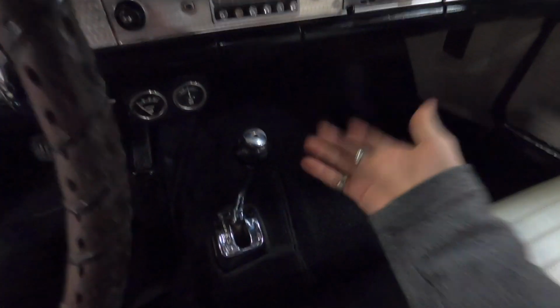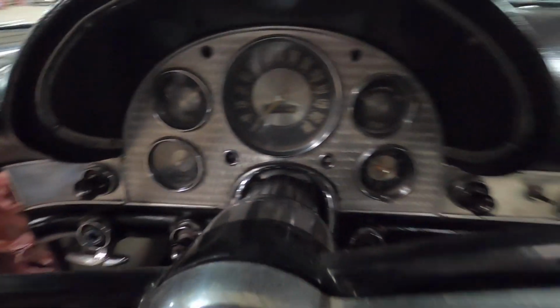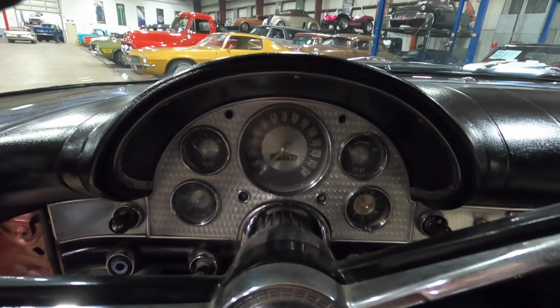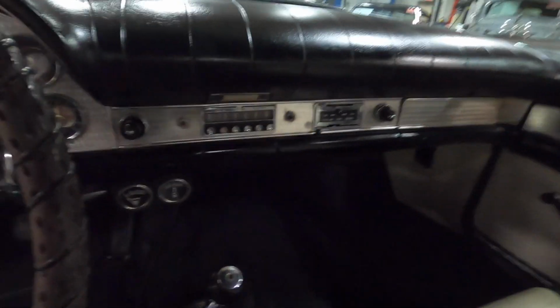Automatic transmission, if you don't know these, you do have to start them in neutral. That's why I had it in there. Shows 16,800 miles on the odometer. Headlights and taillights and brake lights do work. Unfortunately, the turn stalk has broken off. That is in the glove box right there.